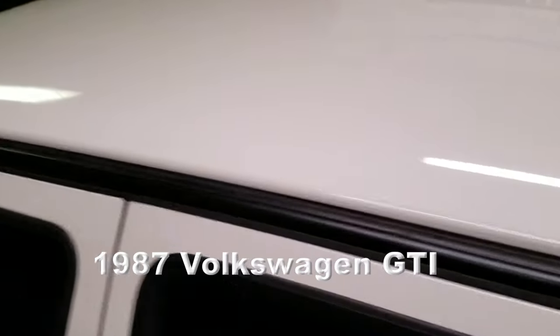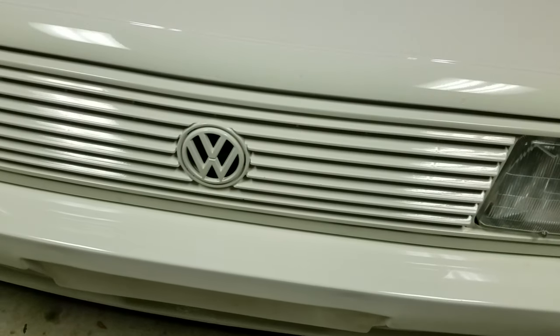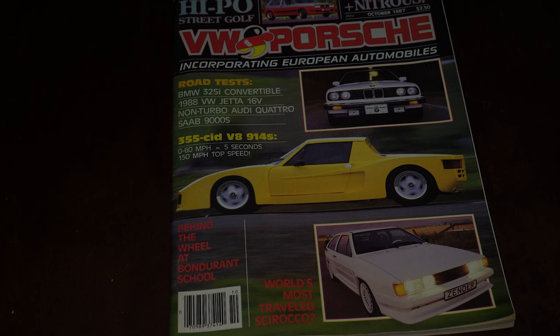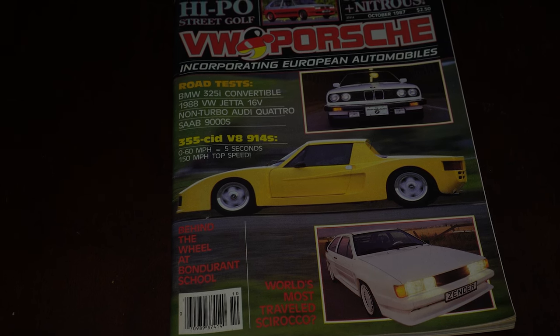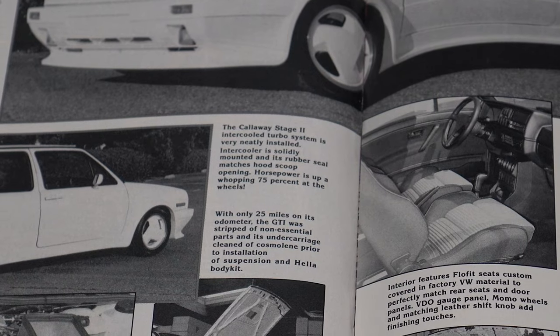This Volkswagen was a popular car of its time, featured in Volkswagen and Porsche magazine. You can see many of these cars driven in the mid-80s.